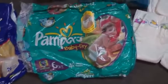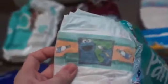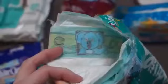Remember when Pampers Baby Dry was cute? I don't like them so much anymore. They made the landers a lot smaller. It seems like all the brands are going downhill right now. Luvs is no longer doing the Blue's Clues. They now have a generic monkey for the size 6s.